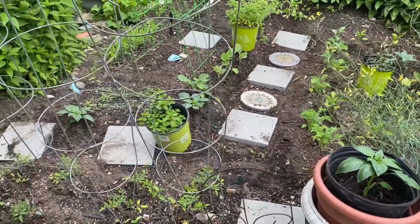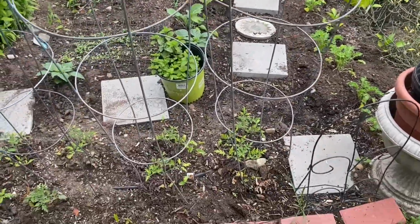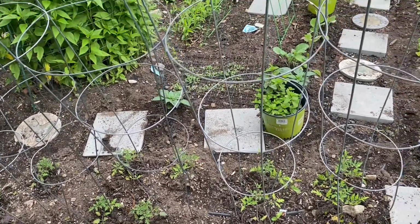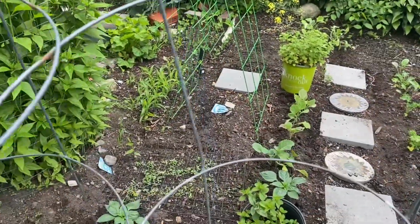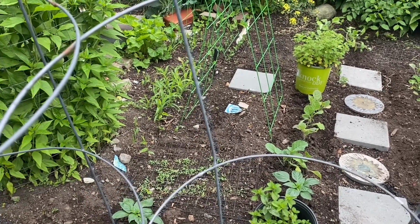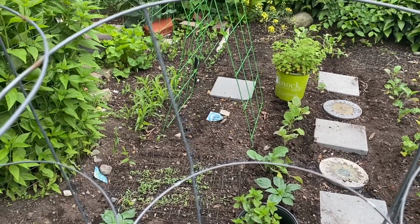I also have some mint there in the pots, and that's just to give them some spacing right now. And then my tomatoes, early girl and early boy tomatoes, are there. I also sprinkled some wildflower seeds, and they're coming up. That's just to add color, but also to attract the bees to this area.